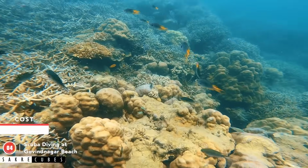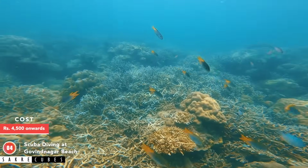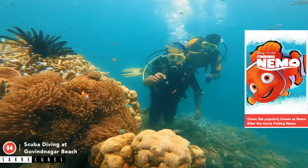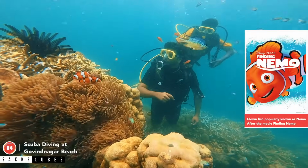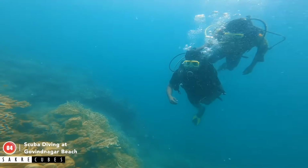There was a massive coral reef made of a variety of corals, and the colorful fishes were swimming around us. We even saw Nemo, and apparently finding a Nemo isn't that difficult here. The dive lasted for about 40 minutes and it was worth every penny.